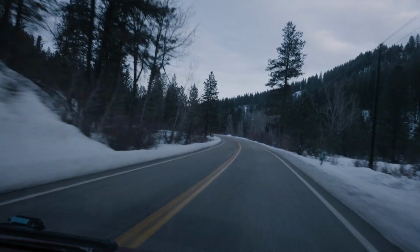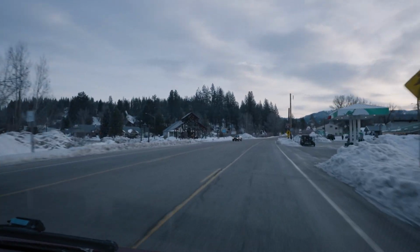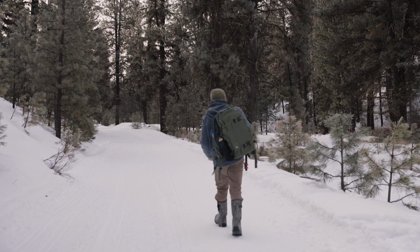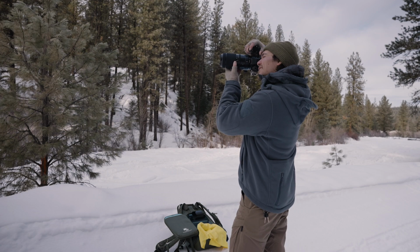In this video, we're going to be driving northeast of where I live to a small town called Idaho City. We're going to hike up into what I've been calling the Christmas tree forest to take some pictures with my Fuji GFX, and we're going to attempt to do some more panoramic shots of the forest. So really looking forward to it.